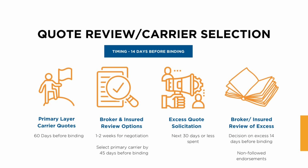But the primary carrier, you should look to target selecting that carrier by 45 days prior to binding. This will leave you a good 30 days to get the excess carriers settled. And it's best to have your primary carrier selected so that way you can just tell the excess, here's the primary carrier we're using, please quote on that basis.